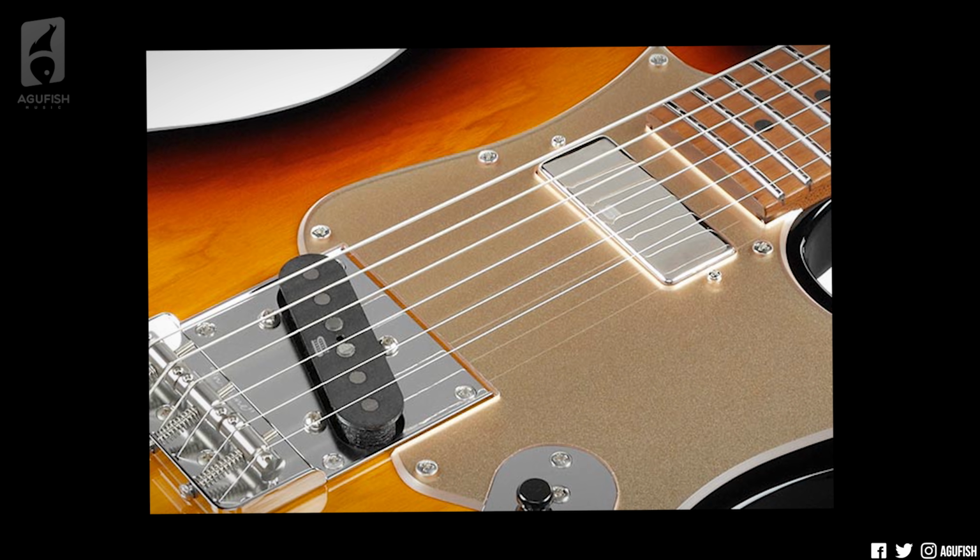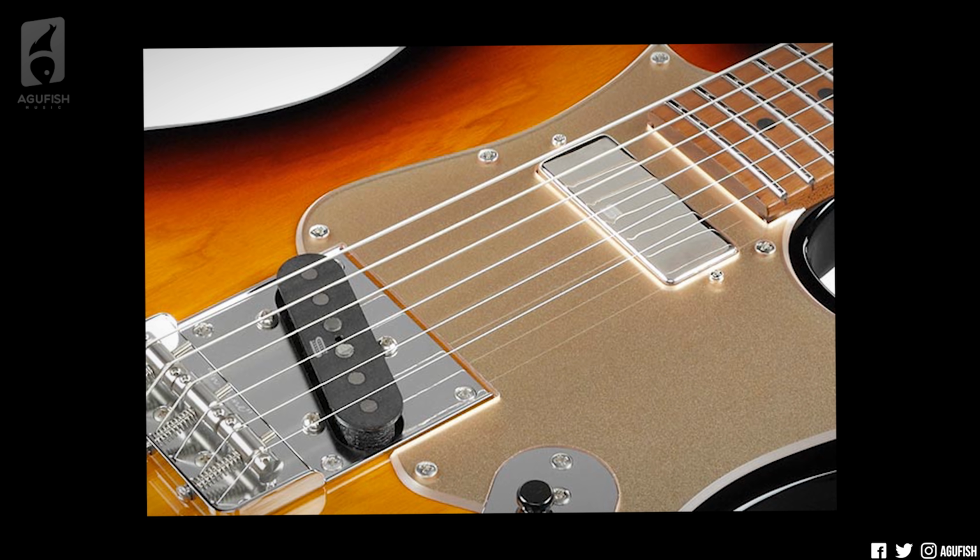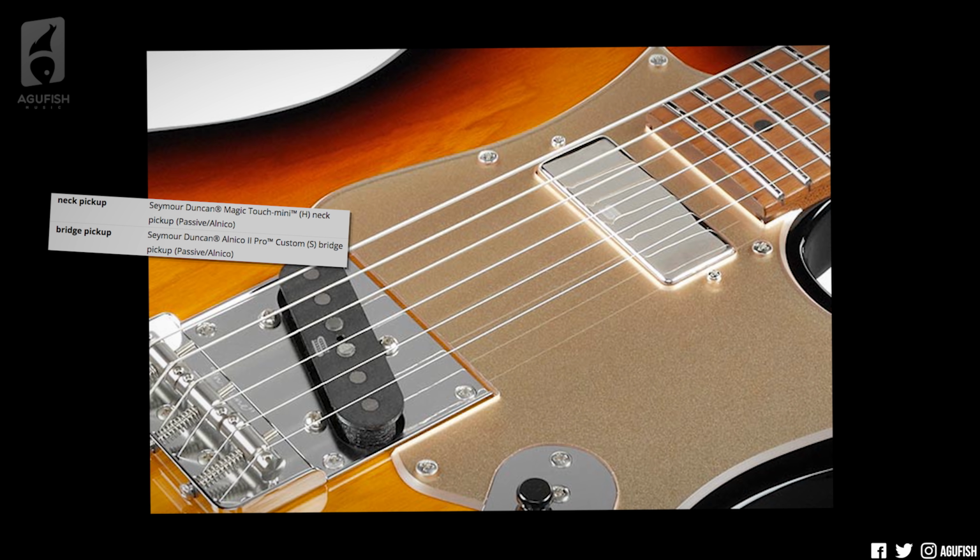Then these come with Seymour Duncan pickups, an Alnico 2 Pro Custom in the bridge, and then a Magic Touch Mini in the neck. Without the exposed pole pieces, is that a mini humbucker or like a Firebird pickup in the neck? Oh, I guess H in the specs means humbucker.